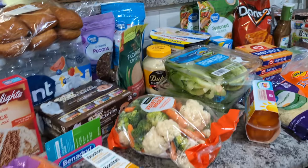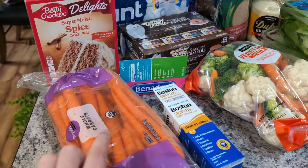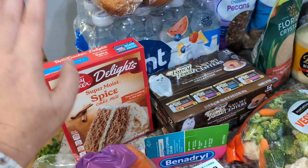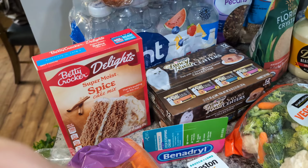Walmart haul. There's no rhyme or reason to how it's laying here. I'm just going to go through it. We have some carrots. We like to snack on these. This is for a dessert that I'm making. We have homecoming Sunday, and so I'm going to make a dessert with this. I'll probably show that in this video.